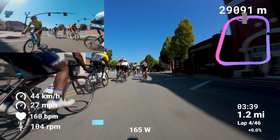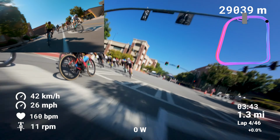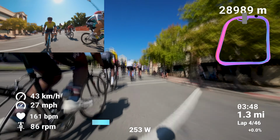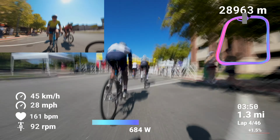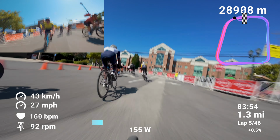We're already on lap 4. Telling you, these laps go by really quick. That's why you see 46 out there. I believe it was actually 47, but I got that free lap at the beginning there. So going around really, really quickly around this thing.